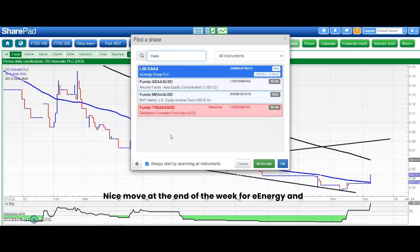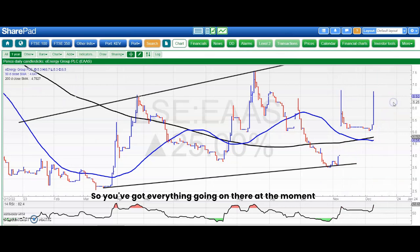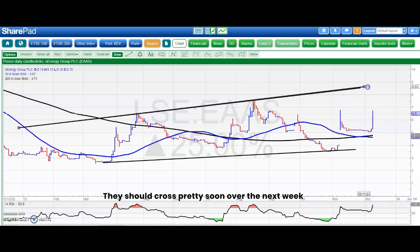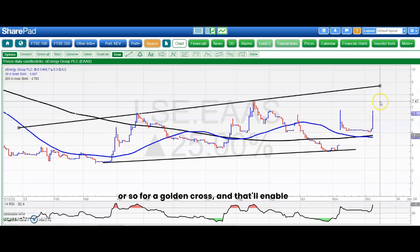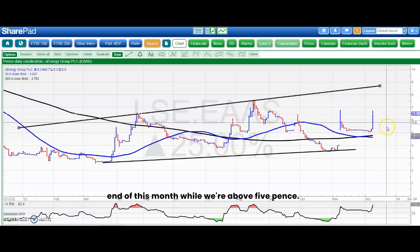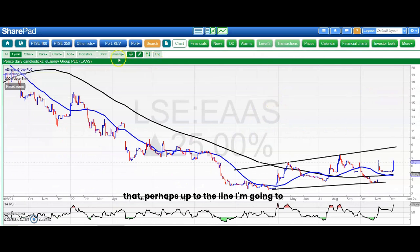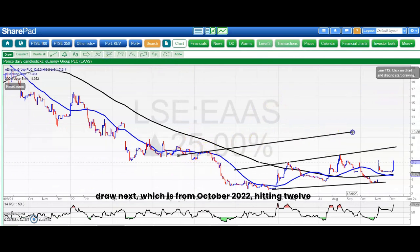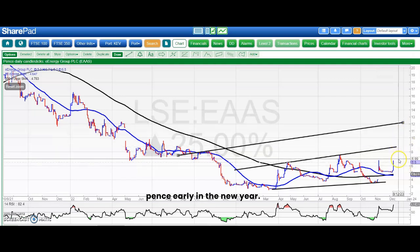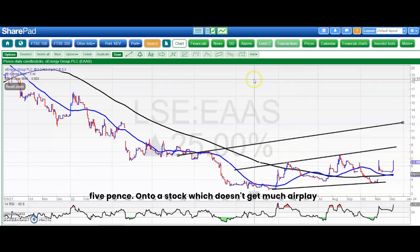Nice move at the end of the week for eEnergy, and a bear trap gap reversal with a V-shaped bull flag. So you've got everything going on there at the moment, and we've got rising 50 and 200-day moving averages. They should cross pretty soon over the next week or so for a golden cross, and that'll enable the shares hopefully to hit 9 pence by the end of this month, while we're above 5 pence, and actually looking for much more after that, perhaps up to the line I'm going to draw next, which is from October 2022, hitting 12 pence early in the new year. But the key here is to stay above the 50 and 200-day line areas around 4.75 to 5 pence.